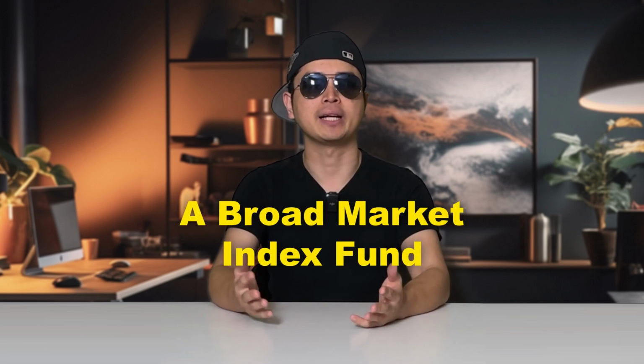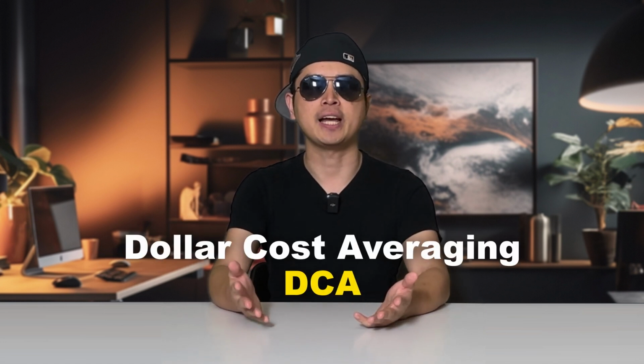The stock market can feel like a wild roller coaster. One minute you're up, the next you're wondering where half your money went. Millions of everyday investors struggle to make a profit, especially with how volatile the market's been recently. You probably heard that one of the safest and most effective ways to invest is by putting a fixed amount into a broad market index fund every month, a strategy called dollar cost averaging, or DCA for short.